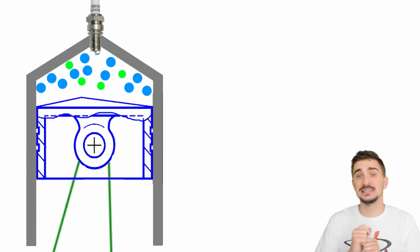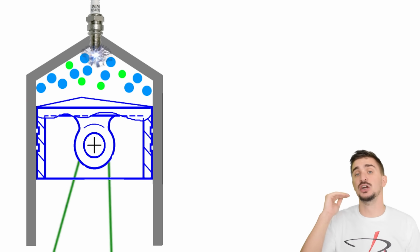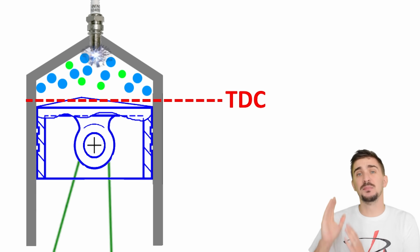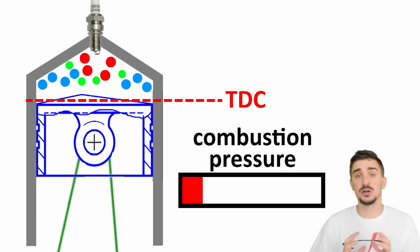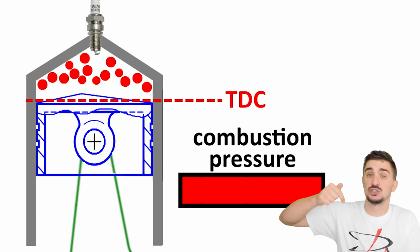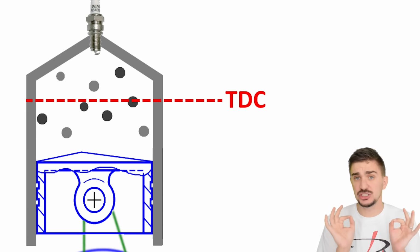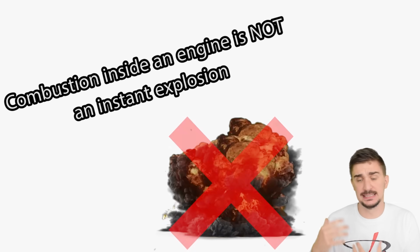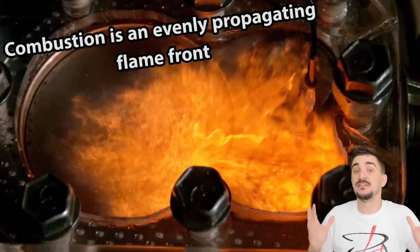Now the spark plug is actually going to fire before the piston reaches its topmost position of travel, top dead center, or TDC. The spark plug must fire before the piston reaches TDC to ensure that maximum combustion pressure builds up by the time the piston actually starts traveling downward. Now the important thing to understand here is that combustion inside an engine is not an instant explosion or bang as it's sometimes described. Instead, it's an evenly propagating flame front.